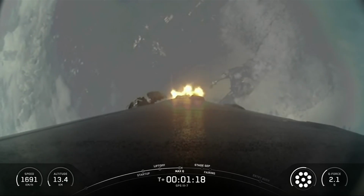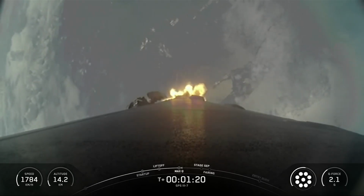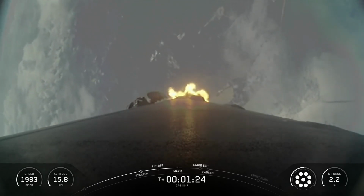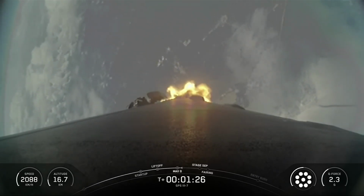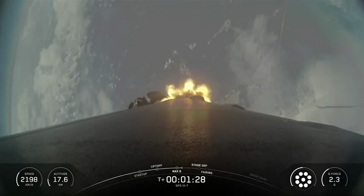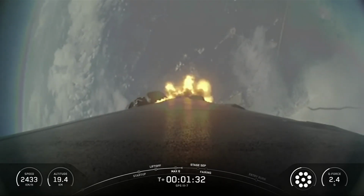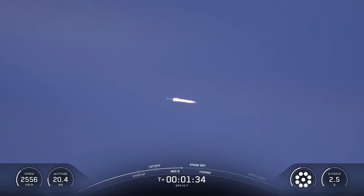The rocket typically needs to go about 17,500 miles per hour horizontally in order to avoid being pulled down to Earth and get into orbit. And to give you an idea of the speed of the rocket, you can track our progress to orbit by keeping an eye on the Stage 1 telemetry at the bottom left-hand corner of your screen. Another good call out there.